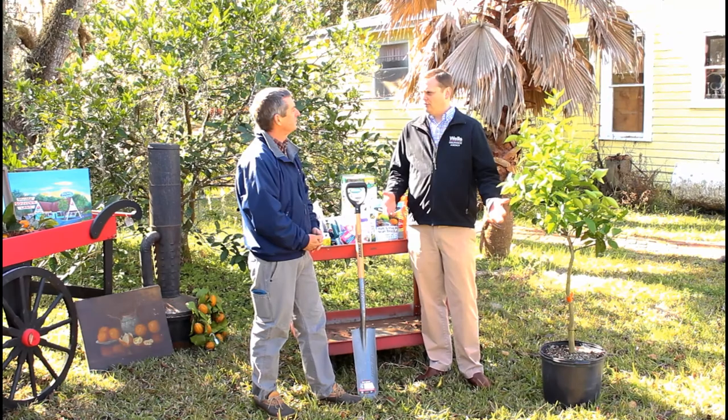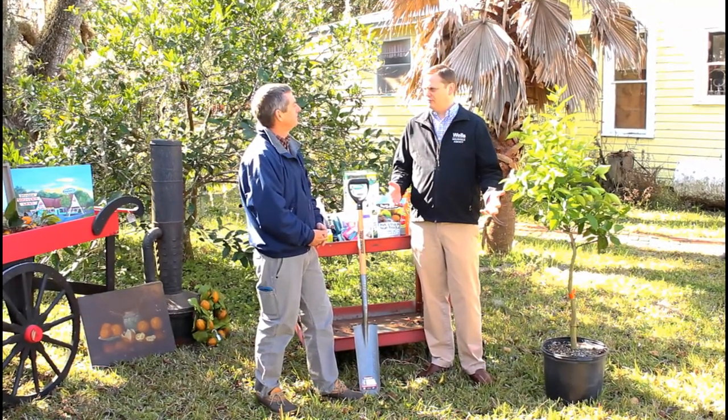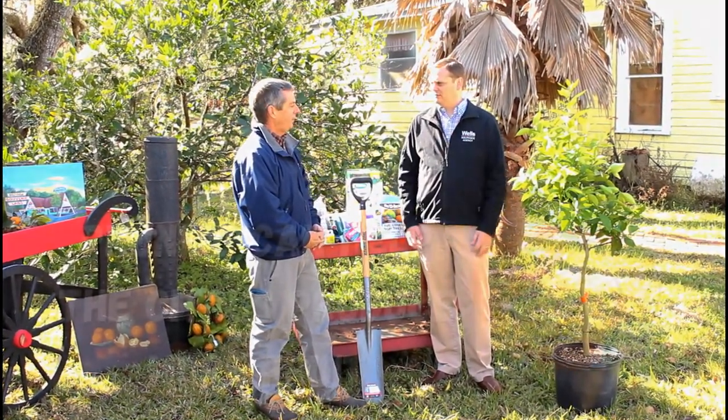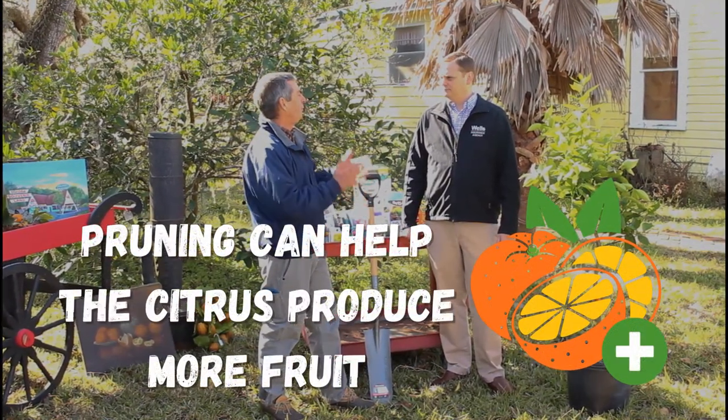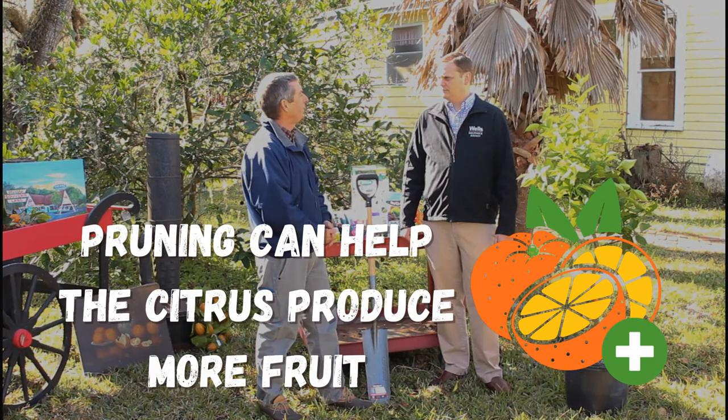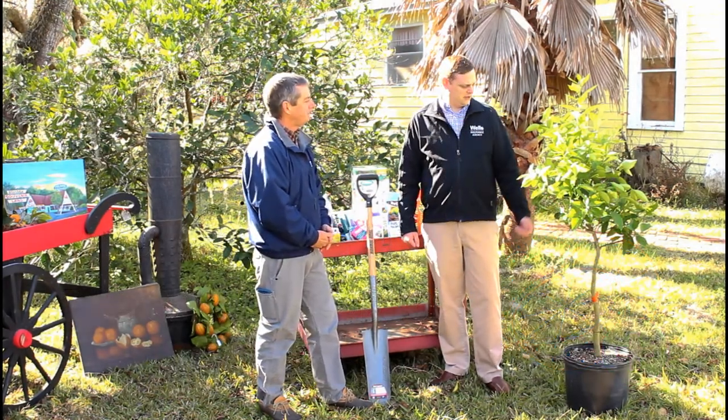Won't pruning hurt the plant? I mean, doesn't that stress it out, or is it actually good for the plant? It's good for it. If you prune right before you put the fertilizer on, your new growth is going to come out after you cut. Okay.